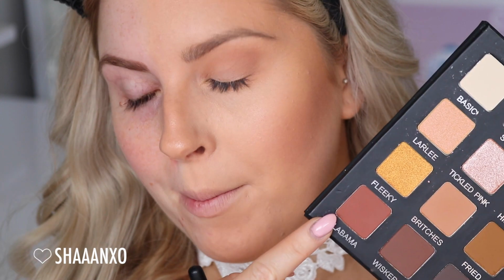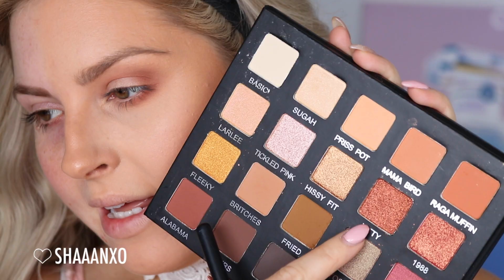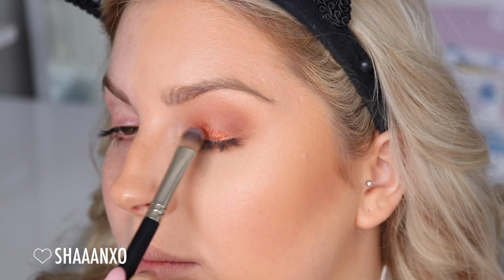Then taking a fresh brush, I'm going to take a slightly darker color. I might take the shade Alabama, which has a really warm undertone, and I find that really warm undertones really bring out the green in my eyes. I'm going to put this in the crease as well, and a little bit more under my eyes, just on the outer corner. And I'm going to take this shade here and put that all over my eyelid.